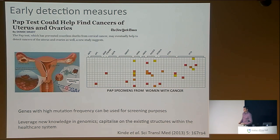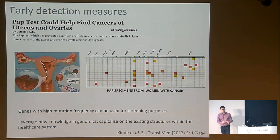This is a second example that I'm really excited about, and it was exciting enough that they also wrote an article about this one in the New York Times. This is some work from Bert Vogelstein's group again, and what they did here was really clever. They used the knowledge of the genomics of particular diseases, endometrial cancer and ovarian cancer, and they used this to develop new screening techniques. So they did a detailed characterization of endometrial cancer and ovarian cancer, identified the genes that showed the highest mutation rates, and that is these 12 genes shown here.